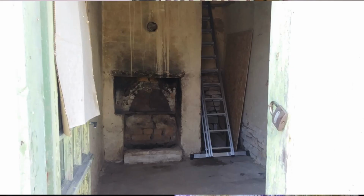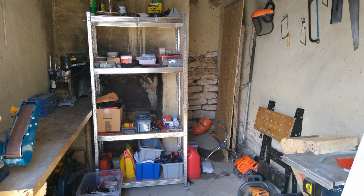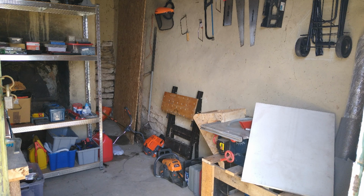Yeah, we've now reorganised the garden shed, which has become your now tool shed. It has. And I have approximately 2 foot square of garden space. That's all you need. You've got two barns.